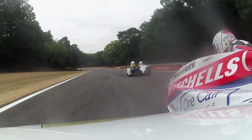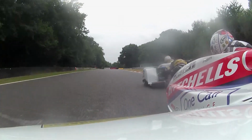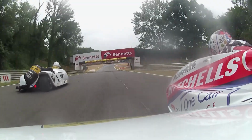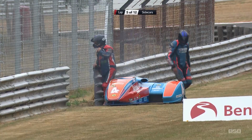What can Ben and Tom Birchall do with 600 power against this big Kawasaki? Well, it won't be on this straight as they come round Sterling down to Clearways. They're having a look. This is, and through they go on the inside. It won't be on the straight, but it's under brakes and corner speed.